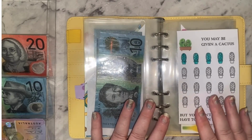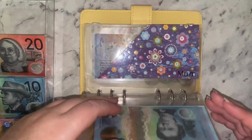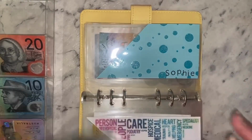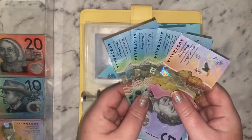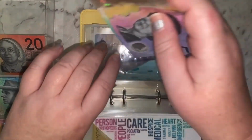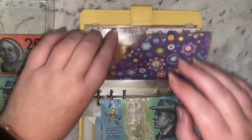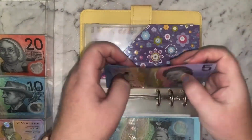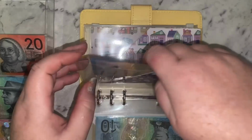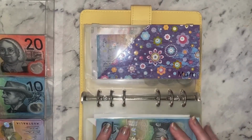So that is all. Oh no, I've got to add into Sophie, who is getting $10. So she has got 35. And my mum is getting $10, and she has got now 35 as well. These are just for some small personal debts that I've got. There's no interest or anything on either of these, and so I'm just sort of plodding away at those ones.